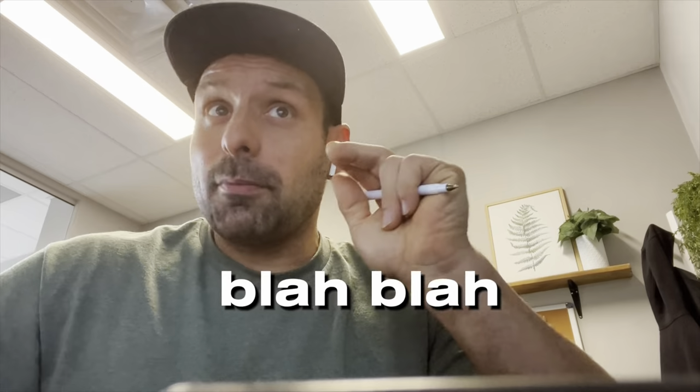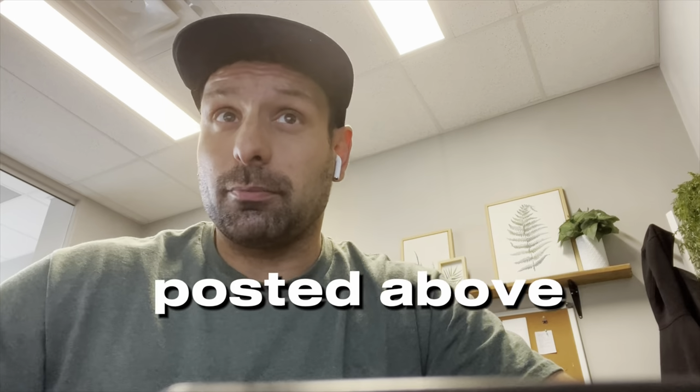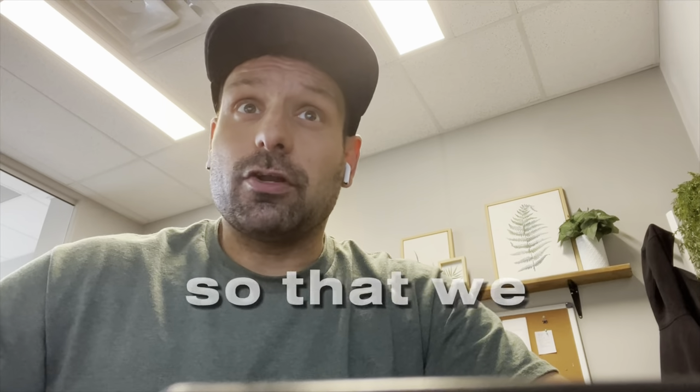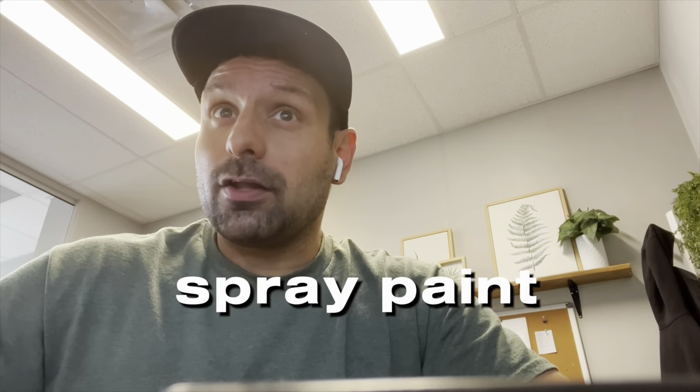Anticipated delivery time, blah, blah, blah. Please note that the time has a 4-hour window and can be up to 2 hours prior or 2 hours after the time and date posted above. Before our team arrives, prep the area. The four corners of the tent area will have to be pre-marked upon our arrival so that we know exactly where the tent will go. It can be marked with white spray paint or household items.